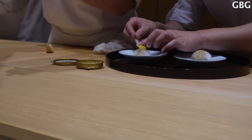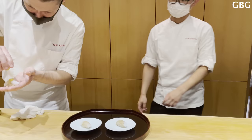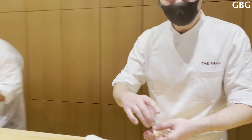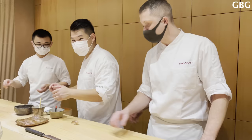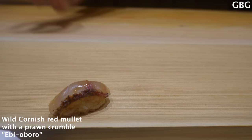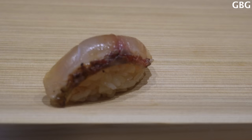Madam, from Portugal, we have squid cut into thin ribbons, and albino sturgeon caviar, one of the rarest ingredients in the world. Lobster from St. Ives, mixed with miso. Madam, this time from Cornwall we have red mullet, quickly washed in soy, seared skin over here to make it more palatable. Inside we have prawn crumble, traditional Edamame style technique to add texture and sweetness to the sushi.